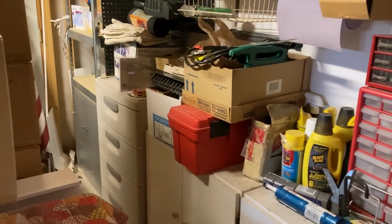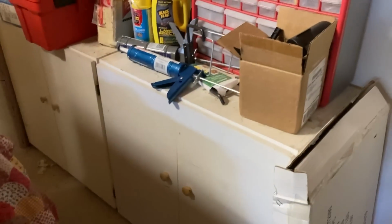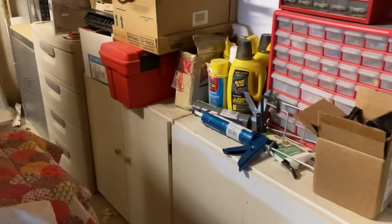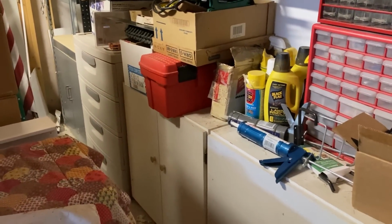I'll just keep all these cabinets right here for the tools that I'm keeping. And when I move, I'll probably take them with me. So I didn't get to sorting out the stuff I brought in from the garage today. I really didn't do much of anything today. Just edited some videos.